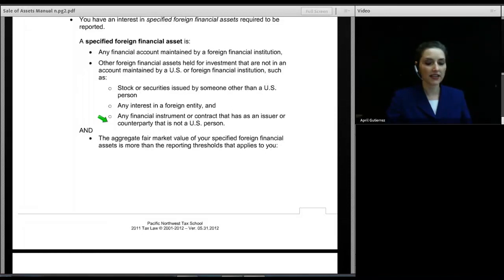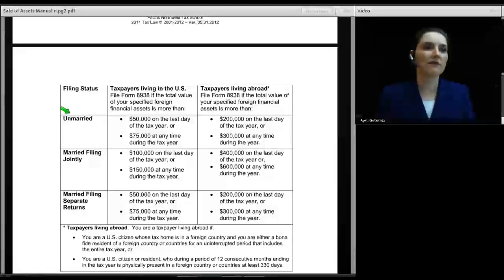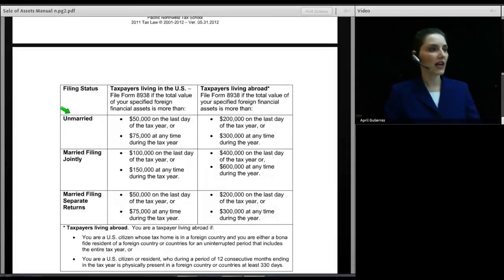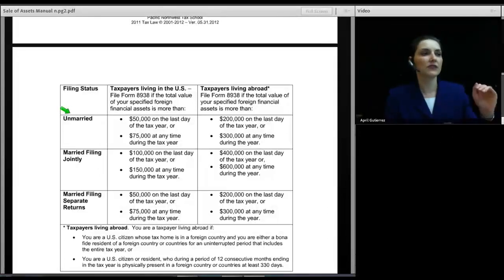And the final test: the aggregate fair market value of your specified foreign financial assets is more than the reporting requirement thresholds that apply to you. So essentially, the bottom line is the form is required if you're a U.S. person and you have foreign financial assets. And the foreign financial assets trigger a requirement for 8938 when your balance in those accounts goes over the threshold amount. The valuation in those accounts is high enough.